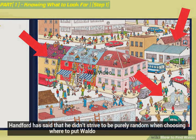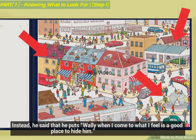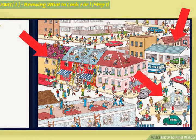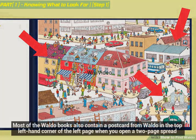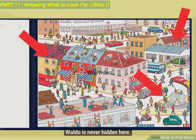Handford has said that he didn't strive to be purely random when choosing where to put Waldo. Instead, he said that he puts Wally when I come to what I feel is a good place to hide him. Most of the Waldo books also contain a postcard from Waldo in the top left-hand corner of the left page when you open a 2-page spread. Waldo is never hidden here.